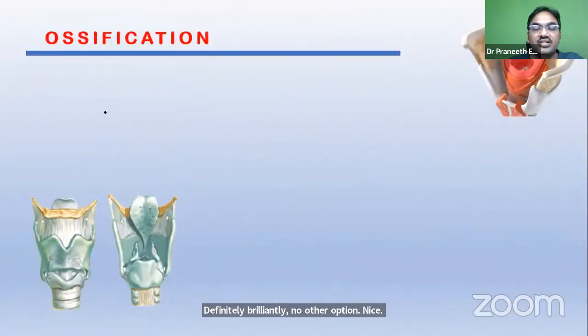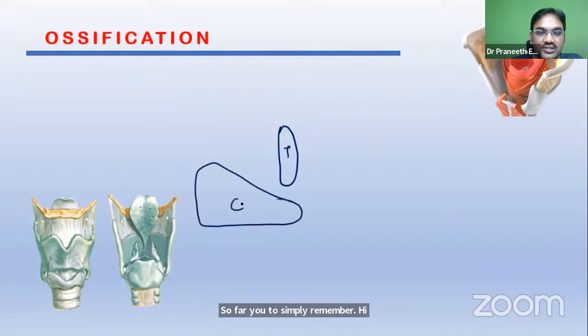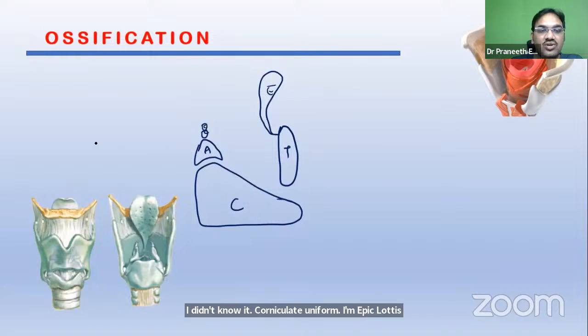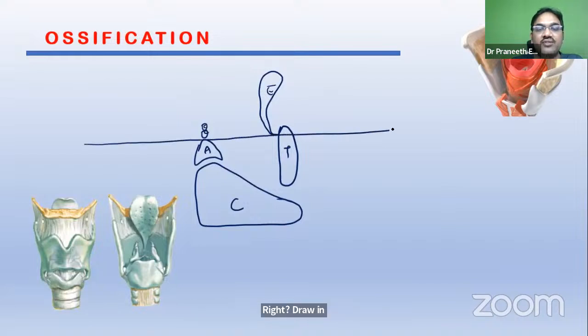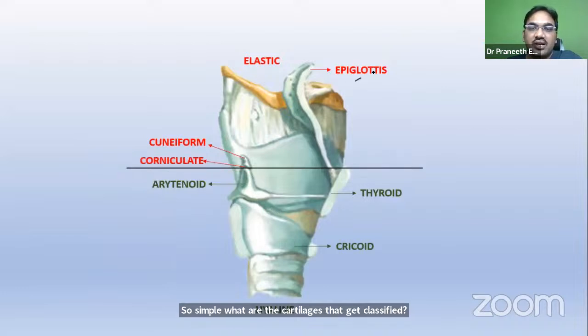So coming to the ossification. After the cartilages, for you to simply remember: thyroid cartilage, cricoid cartilage, arytenoid, corniculate, cuneiform, and epiglottis. Draw a line such that it separates the upper 3 from the lower 3. The upper 3 are elastic, the lower 3 are hyaline. Elastic do not ossify, hyaline ossifies. Clear? What are the cartilages that get ossified? Thyroid, cricoid, and arytenoid are hyaline.